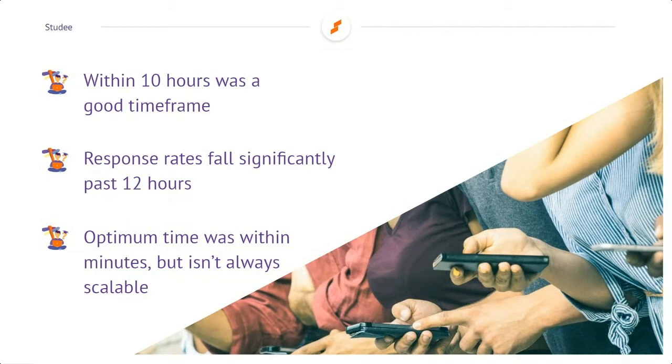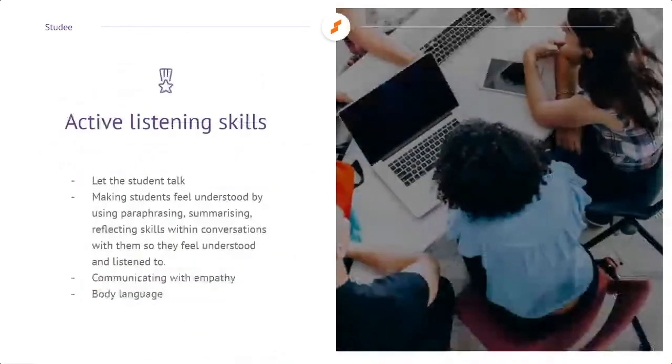What this means in reality, if you think about it, is that you've got to hit that student before they go to bed. And once they've gone to bed and it's the next day, the likelihood of getting a response from them really falls significantly. You've got to get them in that moment. The optimum time frame obviously is within minutes, but we realize this isn't scalable. We're able to do that because we have a large team of advisors and things like chatbots. But we do realize that for a lot of universities, it just isn't realistic to hit those students within minutes unless they get outside help. So over to Lucy to go through some more of the skills that you could look at growing through your team.